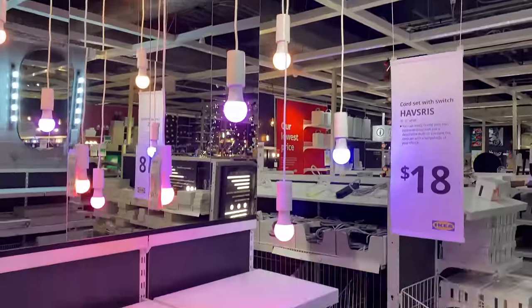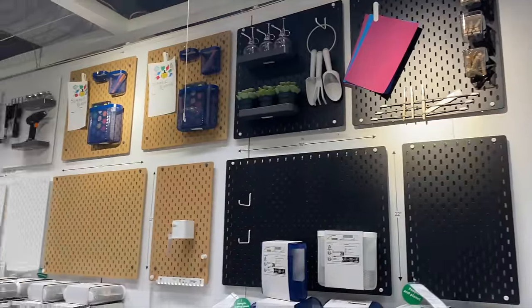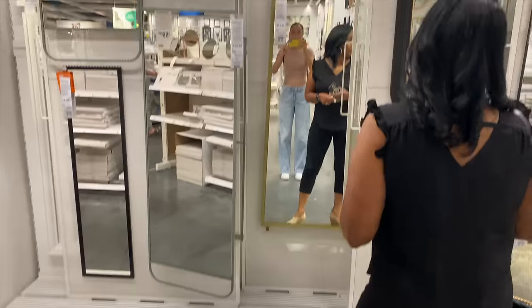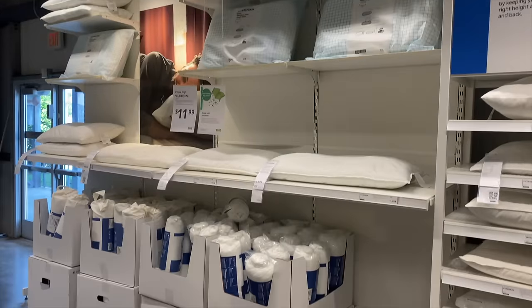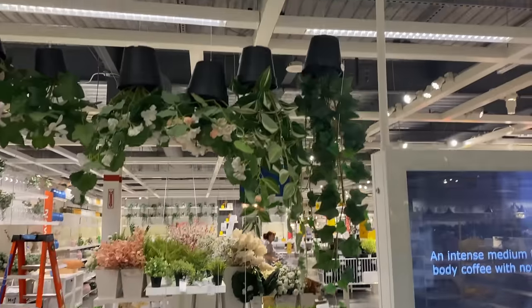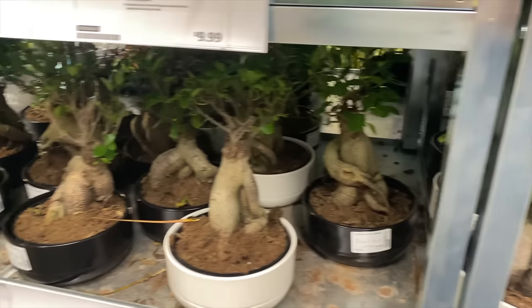Right now I'm in a shopping center. I went to IKEA earlier. I have a few clips if you want to see that real quick. Yep, earlier today I went to IKEA. Right now I'm getting ready to head into Marshall's and HomeGoods.